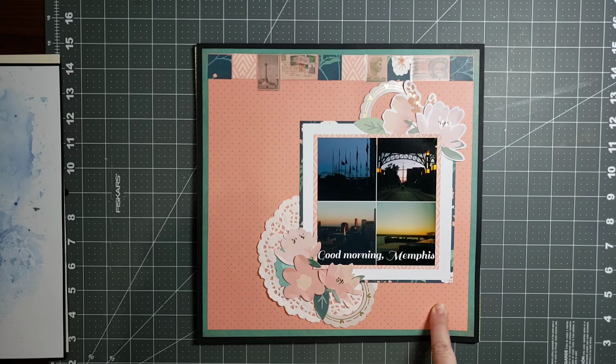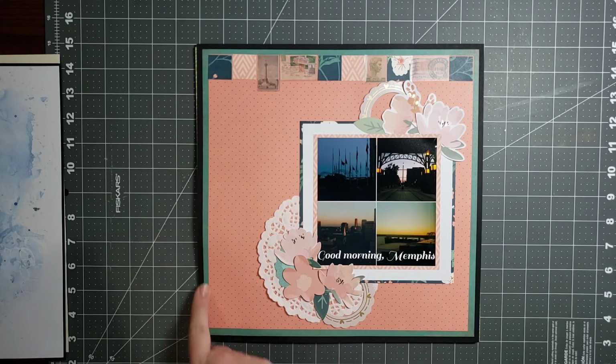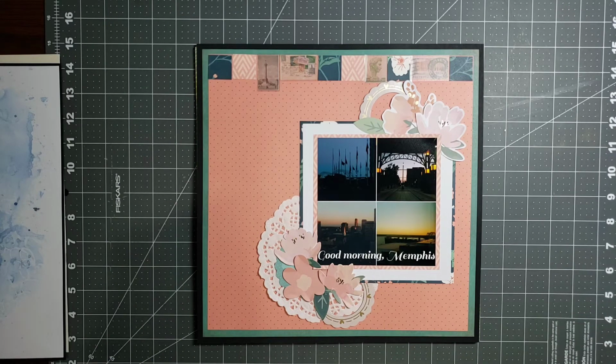The green is from Kaiser Craft Lush Collection. The paper is called Japonica.